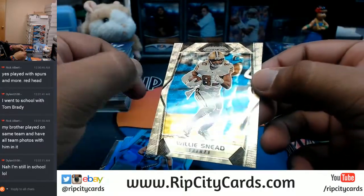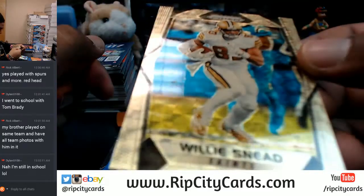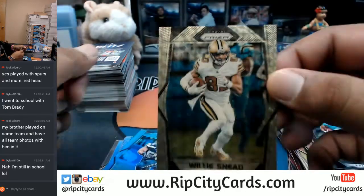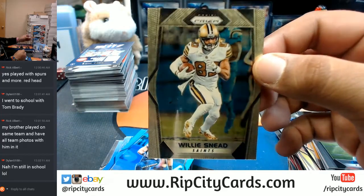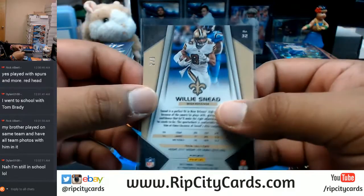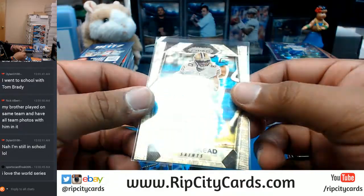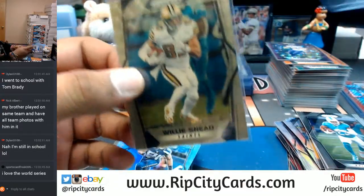What is that? Like, got like a little smudge on there. Or is that part of the actual picture? I don't know if it's part of the picture. I think it's part of the picture. Willie Snead of the Saints with the Super Fractor. Oh, well, it's number 2 out of 5, not a Super Fractor. This is number 2 out of 5. So what would you call this thing?